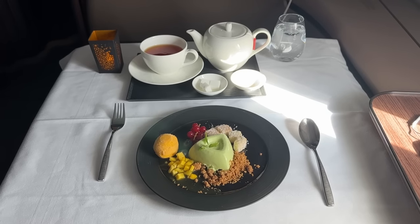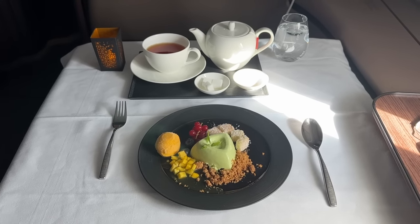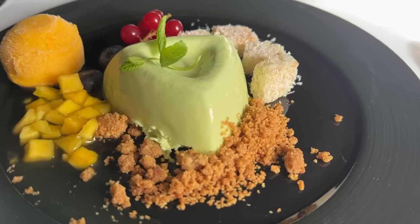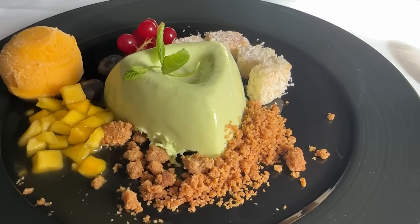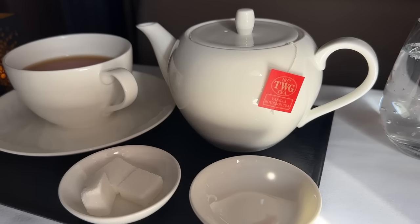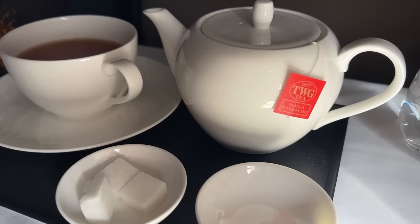Then, of course, it was time for dessert. Going to Southeast Asia, I had to get the pandan dessert. The pandan was a nice little creamy part in the middle here. It's an amazing fruit. They make great desserts from it as well. I got some mango ice cream, some mango along with other assorted fruit on what seemed like a bed of a graham cracker type substance. To drink along with that, another TWG tea, this time the vanilla bourbon tea, which was astonishing.